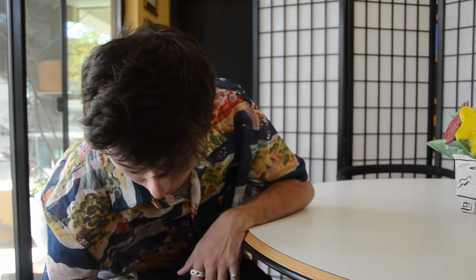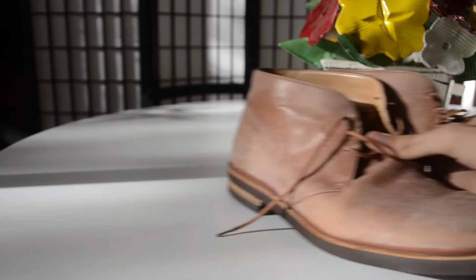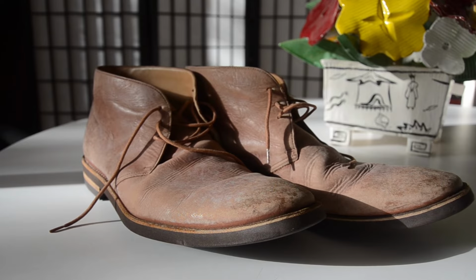Moving on to something I'm a little bit more proud of. These are my Maison Margiela washed chukka boots from ages ago. I got these things back in like 2014 or 15. They're one of my first videos that I've had here on YouTube. Didn't do that well, but they are still one of my favorite shoes.